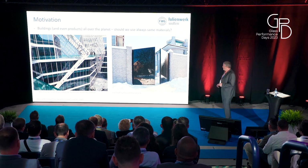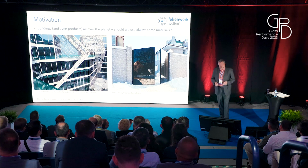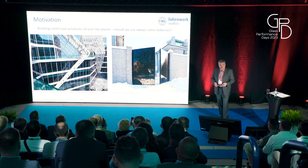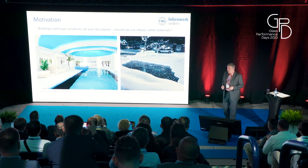Compared to this, on the right side, you can see a gate made of a laminated safety glass. And you see from the picture the climate is totally different. We have cold climate, we have snow, and the material has to behave, of course. And we can increase the level of climate one more.